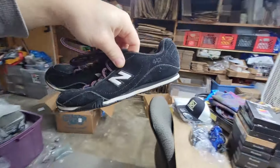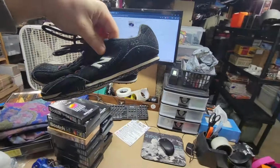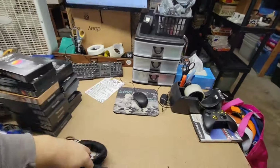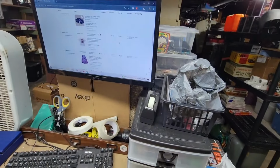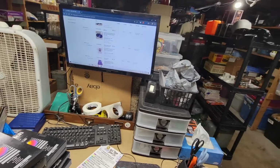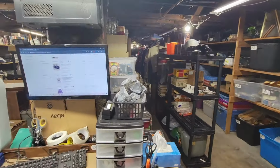These are New Balance size 6.5 442 running shoes. And let's scoot up here a little bit. It's got some, like, Japanese writing here.